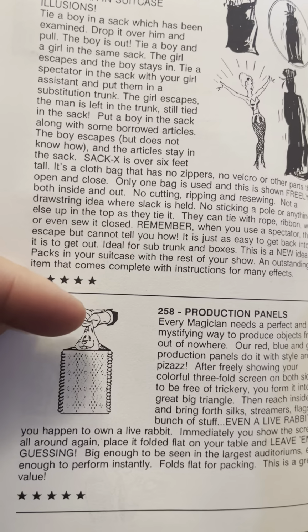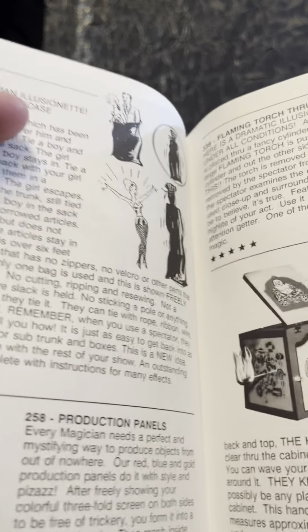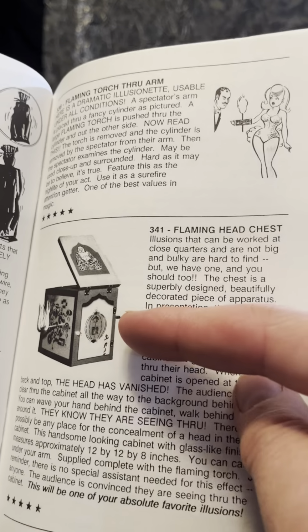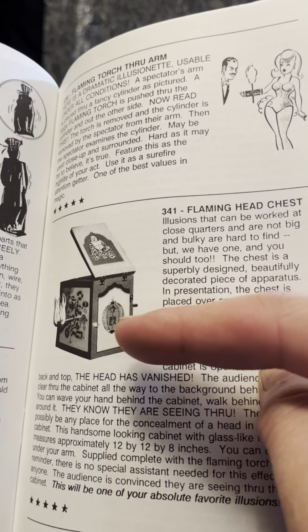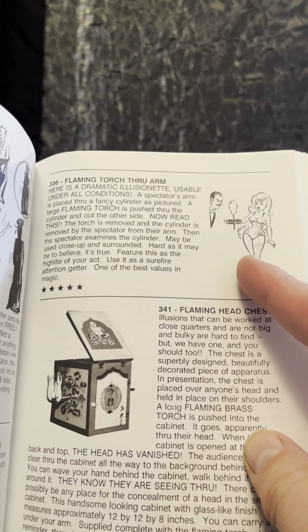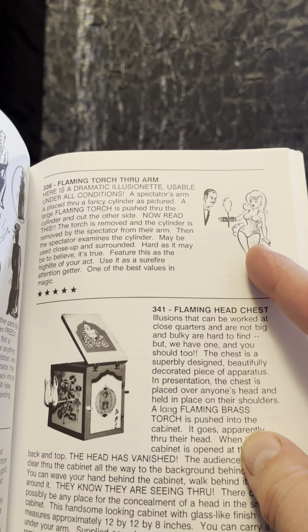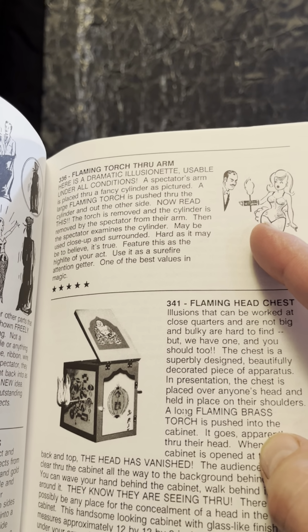Production panels, I do have that. That's in the shed. Sack X, I do have that. Actually, yeah, I have everything on this. Head chest: you put a person's head in the box, and then you shove a fire torch through the side, and then you open the box, and their head is completely disappeared. And it's another one: you put a person's arm in a tube, and then you shove a flaming torch through the tube. You don't hurt her.